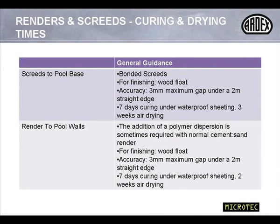For cement and sand renders, the addition of a polymer dispersion is sometimes required with normal cement sand render. For finishing, use a wood float. Measure accuracy, which should be a 3 mm maximum gap under a 2 meter straight edge. Allow 7 days curing under waterproof sheeting, 2 weeks air drying.